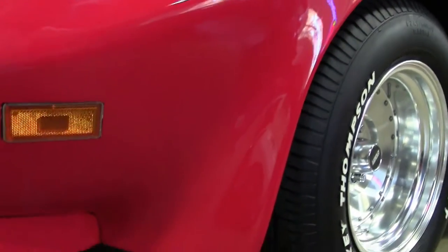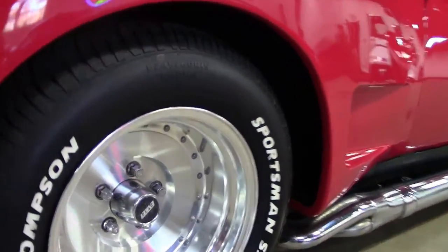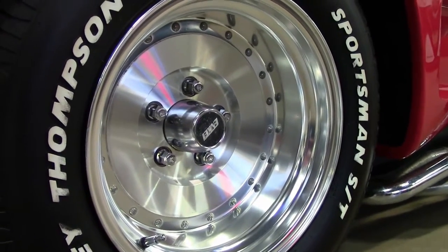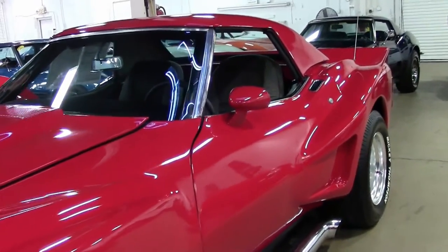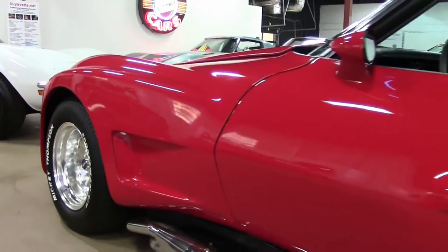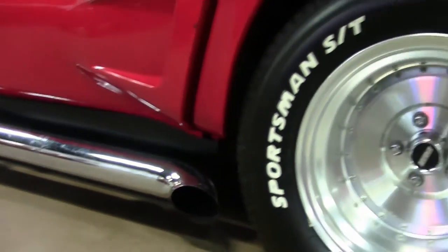This is what we call a custom Can-Am body. As we look at the wide aluminum drag style wheels and the brand new Mickey Thompson tires, the car has side pipes. Just a good looking car. They did a great job. They spent a lot of money on it. It's a posi rear end, power steering car. It runs and drives great, four speed. It is a numbers matching 350 engine, and I just like the way it looks and drives.